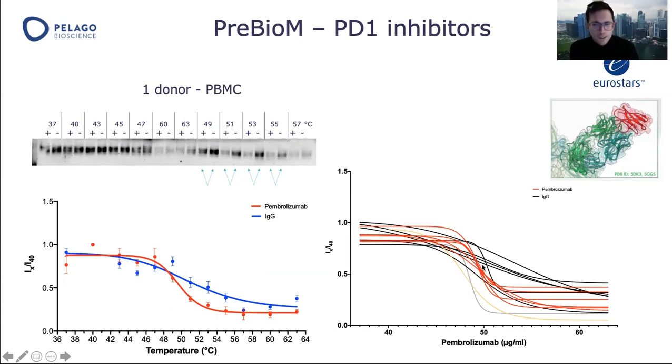Possibly, this could mean that different starting conformations of PD-1 could lead to different intracellular responses, since you force the protein out of different complexes, for example. It could also be that certain conformational starting points require different amounts of pembrolizumab in order to adopt this conformation, melt curve shape or conformation. In this particular experiment, we tried only one high dose, so we don't see it in a quantitative way, if you compare it to what I said before in the introduction.